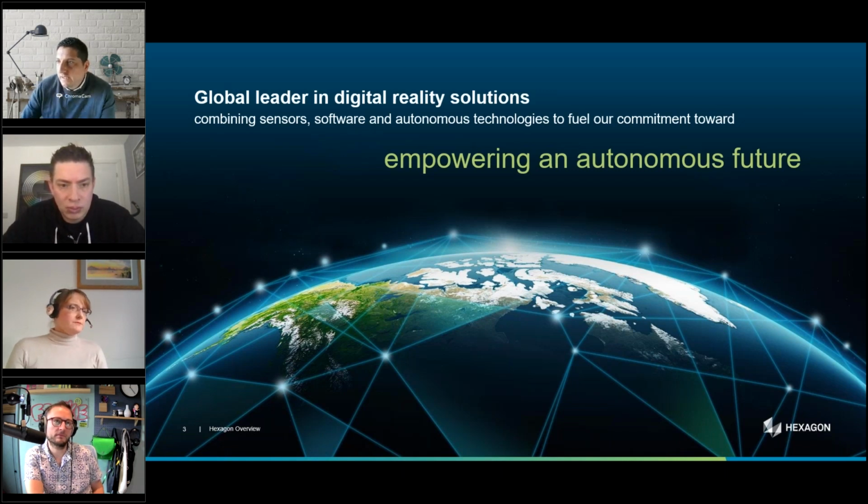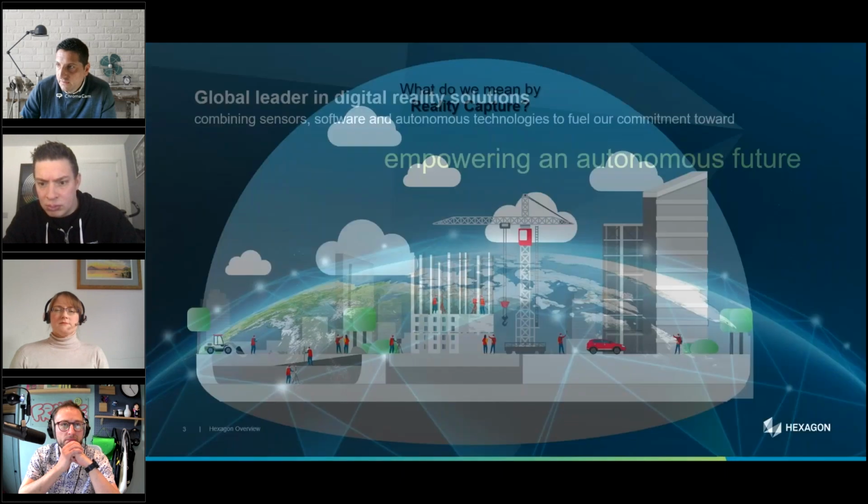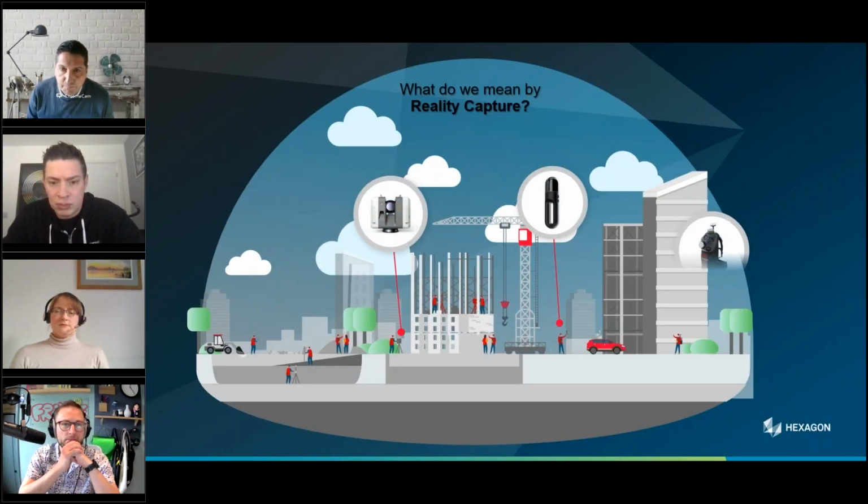We're a global leader in digital reality solutions, and our strapline, if you like, is empowering an autonomous future. Our vision is a fully autonomous industry for sustainable thrive. Our mission is to put data to work to enable autonomous connected ecosystems that boost efficiency, productivity, and quality for our customers. So, what does that mean in terms of reality capture for us realistically?